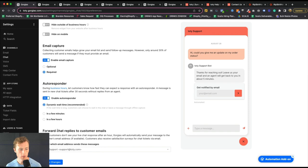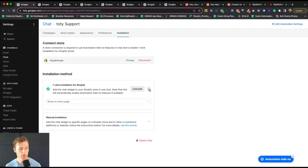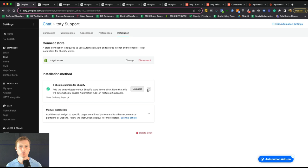Installing it is really easy. There's now a one-click installation for Shopify. So all you do is go ahead and click install. And once you click install, you choose where you want it to show, and that'll show up throughout your entire site. You can create separate chats if you like, but in this brand's particular case, there's only one.